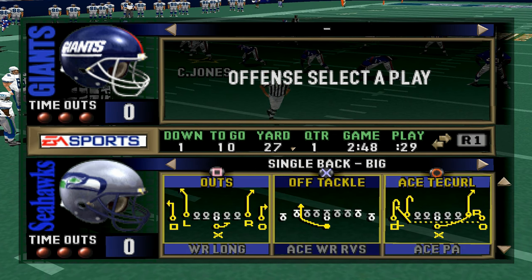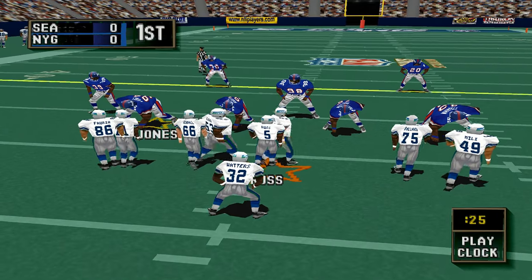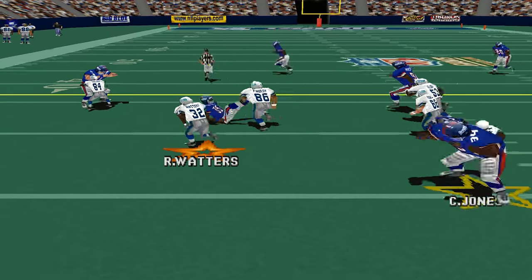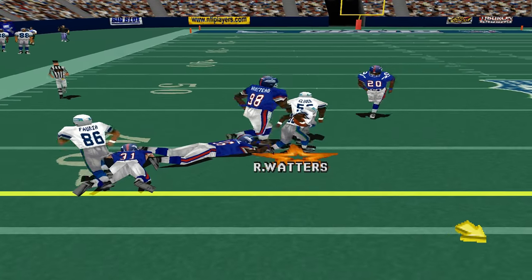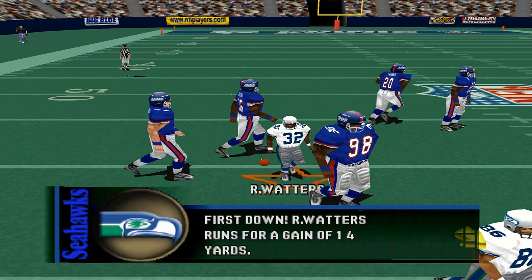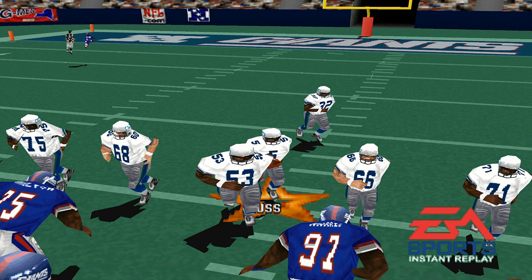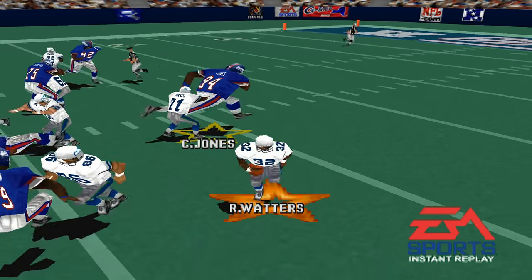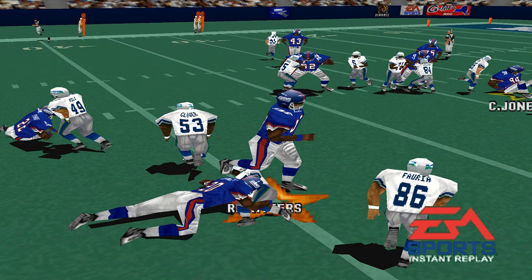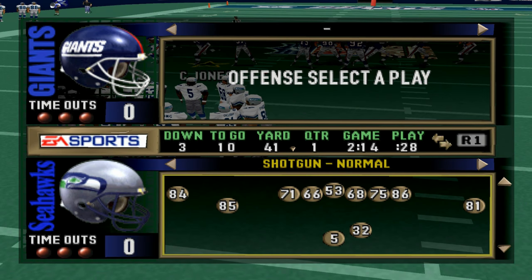First and 10. There's the handoff. And he's brought down around the 41. I'd like to see that one again. The receiver from making that catch.